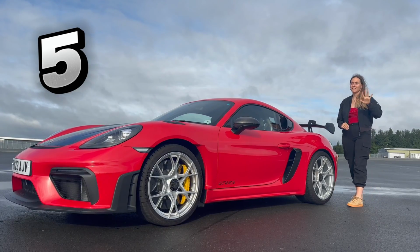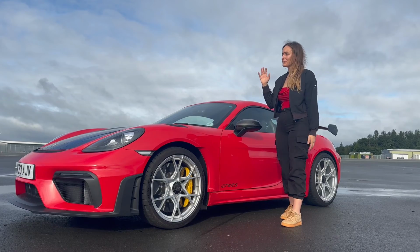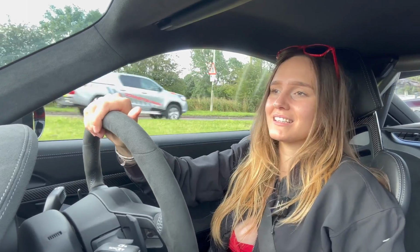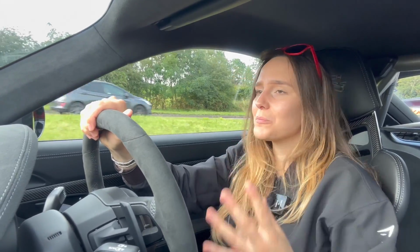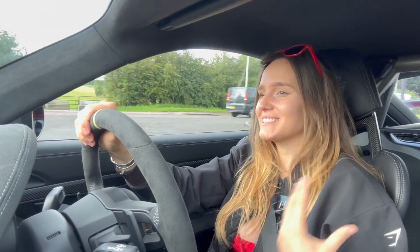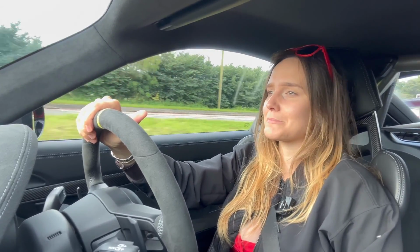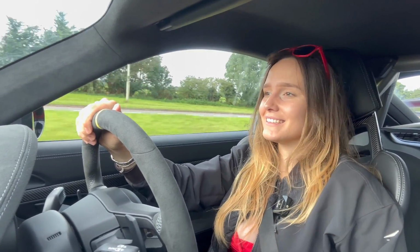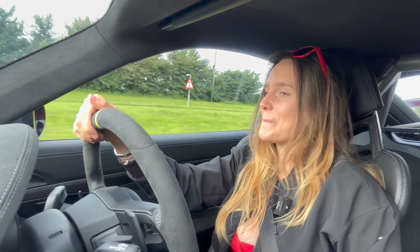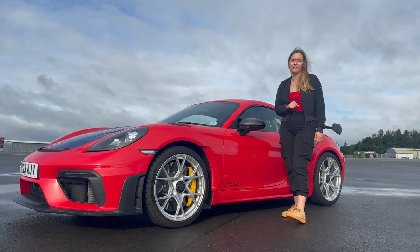And reason number 5, it just puts a smile on your face. Whether you're looking at it or driving it, it's really a car that just makes you happy. This machine is just incredible, and there's no other way to put it. Trying to put it into words is actually really difficult without saying the same amazing, fantastic, making you smile. I find myself repeating this because it is all of that. And they say money can't buy happiness, but it really can when it can buy a GT4 RS.